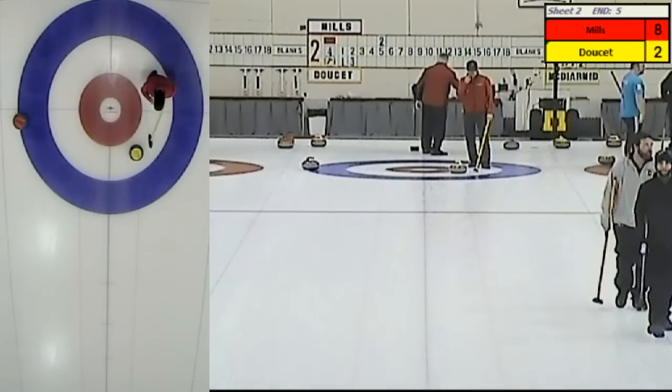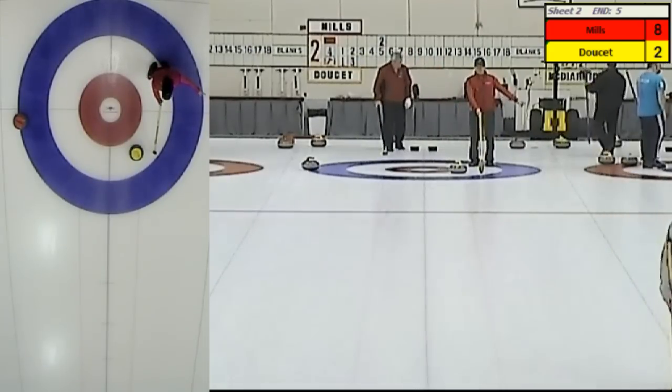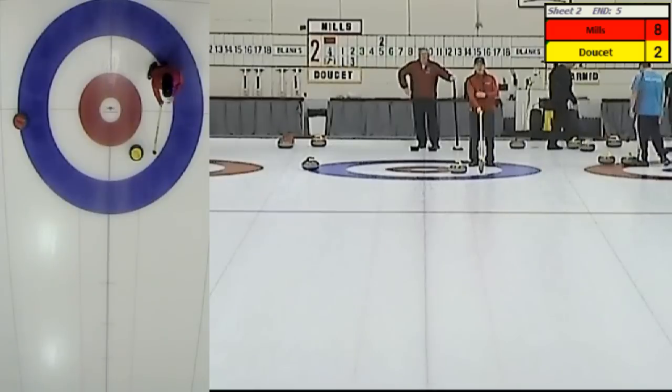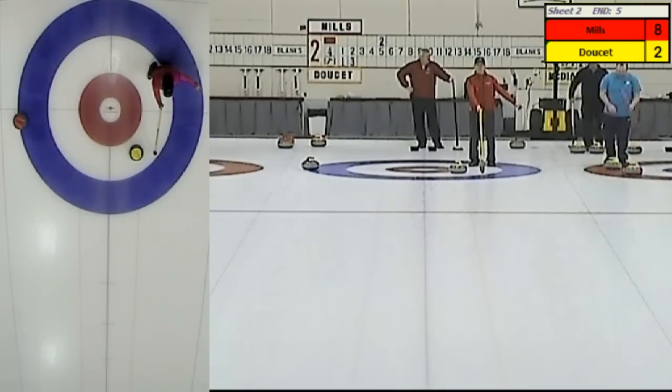It looks like we have handshakes on sheet 3 as well. I didn't see how the end turned out, but I'm going to assume that Moorcraft took a bunch and McDermott has decided to call it a night.